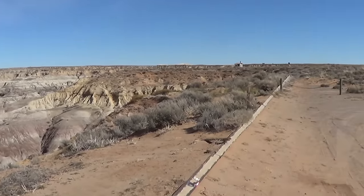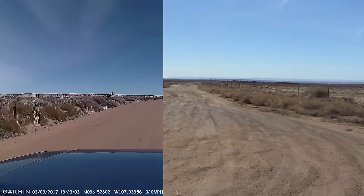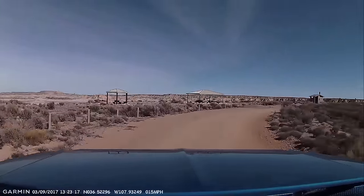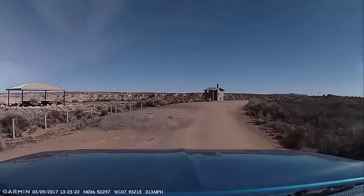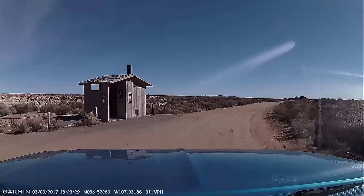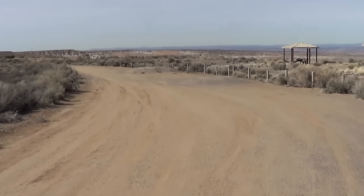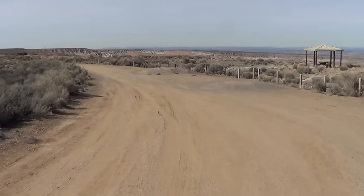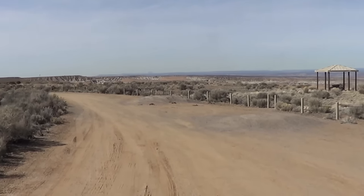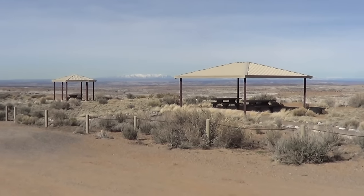Okay, let's head to the next little point, which is a little picnic area. There we go. It's a couple hundred yards further up. I could see coming along with a rig or two and maybe parking it for the night. Doesn't seem to be a very busy place at all.